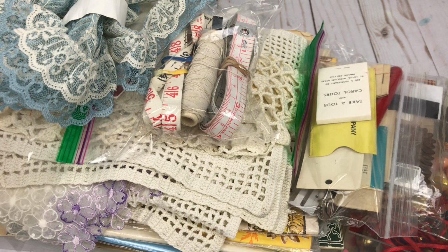Everyone, I am back with a church sale haul, and I did not plan on buying crafting items at this particular church sale. I went there for another purpose, but I do always have a list of things that I look for, so I thought I would pop over and just check out their craft section. They're very organized in the way that they set up this sale. They have it every year.